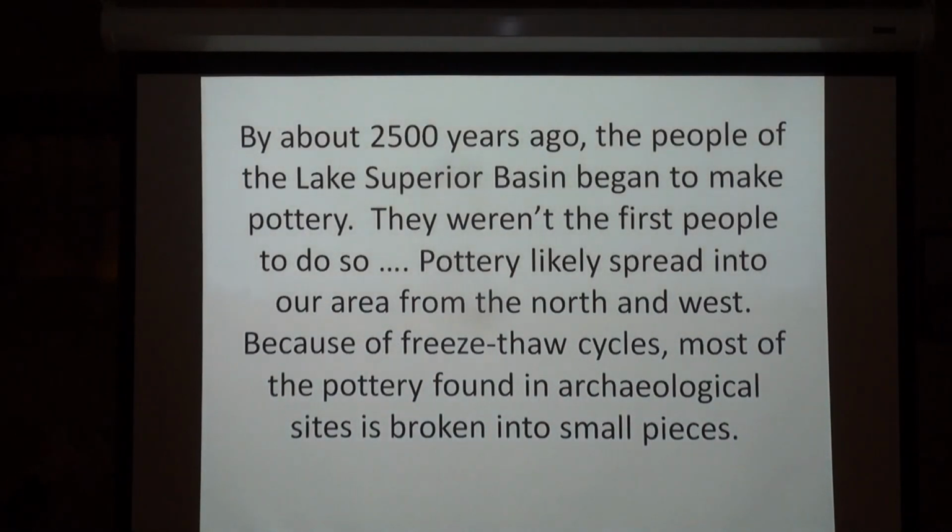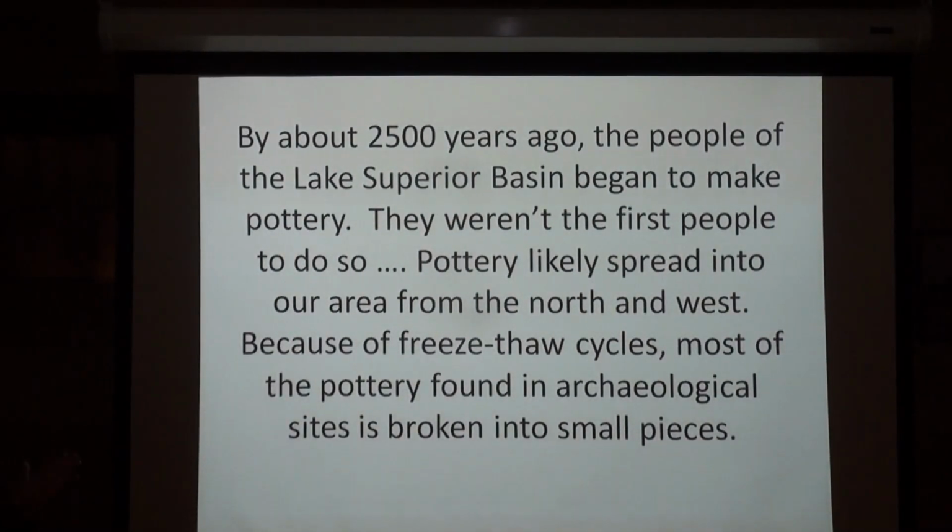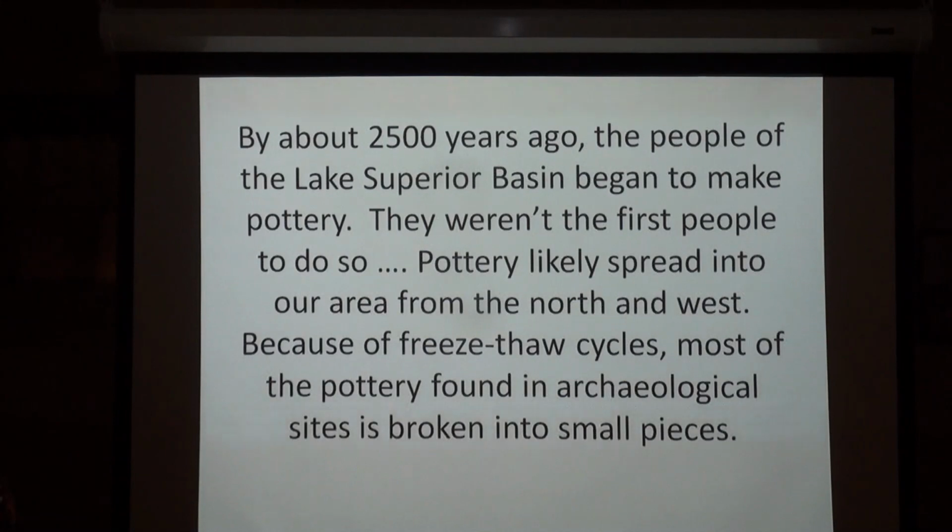So we have pottery moving into the area from the north, from probably Minnesota, in 2,500 years or so ago. Pottery was probably invented in lots of different places in the Western Hemisphere and certainly in North America. We don't find whole pots, beautiful whole pots in this region because of the freeze-thaw cycles that just blow them apart. They're not heavily fired, they're not real tough, they're not painted, and so they don't have much protection from just being exfoliated by freeze-thaw. So we find little hunks of them rather than big, beautiful pots.